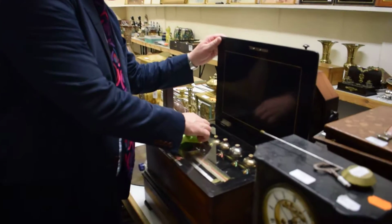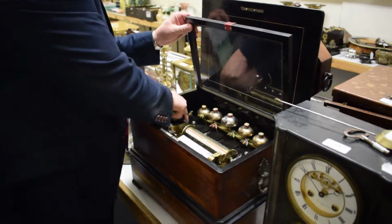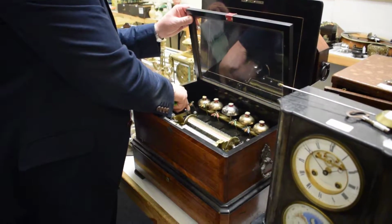Here we've got a music box. I don't know if it's going to go off. Give it a little go.